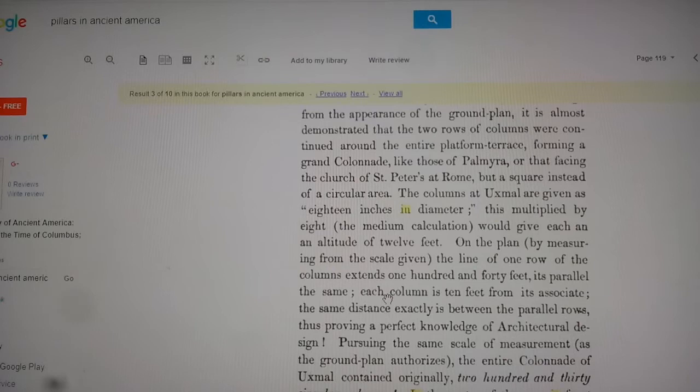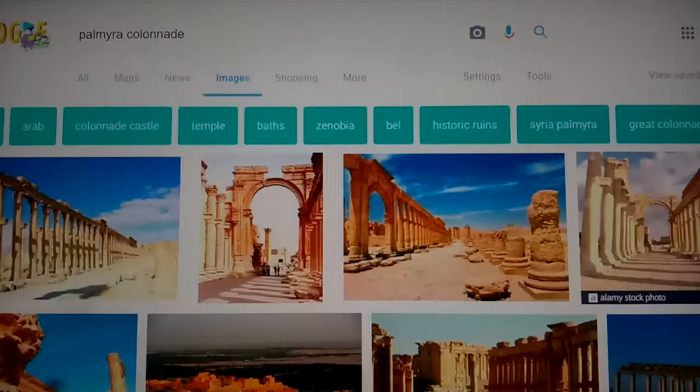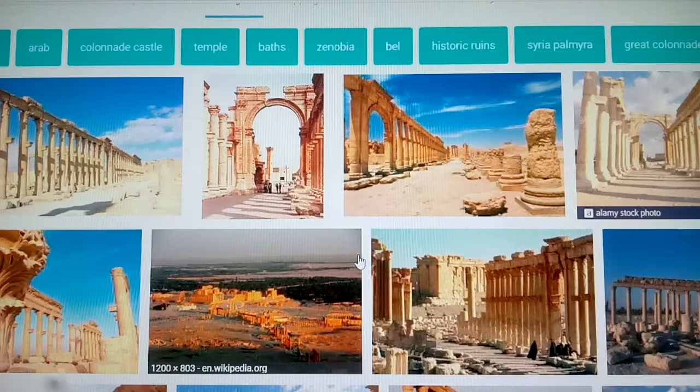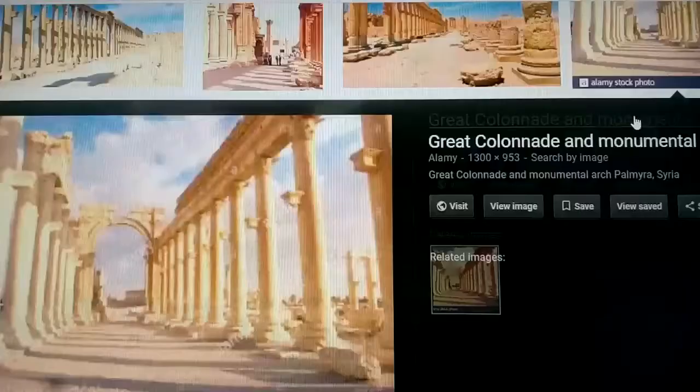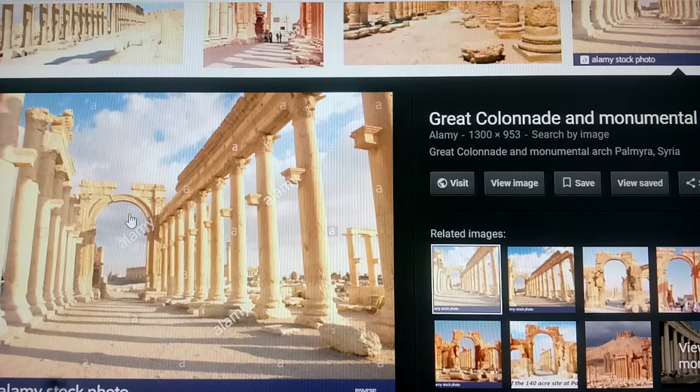Palmyra. So let's see what they look like in Palmyra. Boom. Right down. This is what you're going to see. This is what they're talking about. Boom.